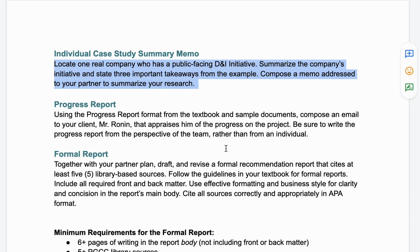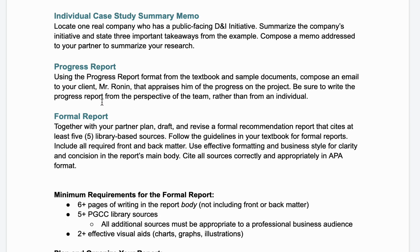You'll also do individual case study summaries. So for this particular report, every individual team member is responsible for doing one case study. So you'll locate one real company who has a public-facing D&I initiative. These tend to be on their websites. You'll summarize the company's initiative. You'll state 3 important takeaways from the example, and then you'll compose a memo addressed to your other partners and team members to summarize the research. Again, this case study memo should be able to be included with some revision in your final project.